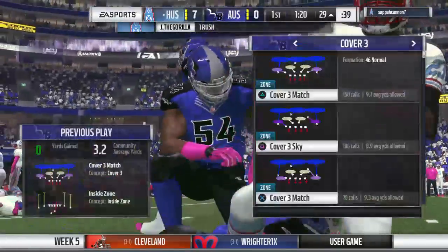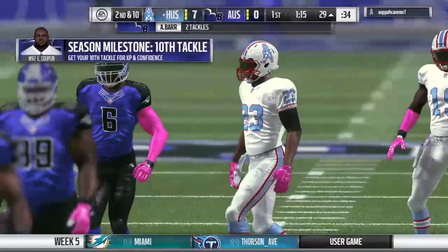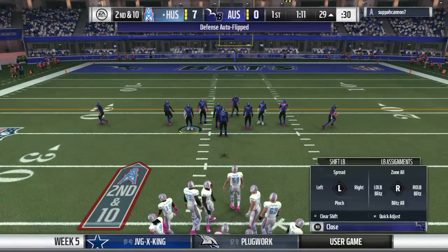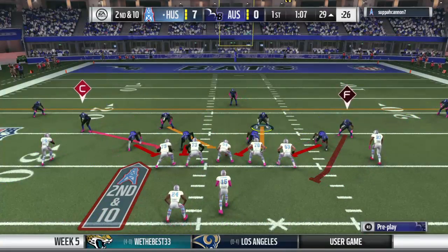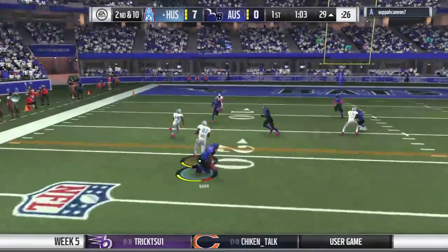And running room scarce here. He's going to be stopped in his tracks at the line of scrimmage. Tackle made that time by Anthony Barr. So nothing there, but maybe you blame that on the blocking. Yeah, at some point, you've got to win at the point of attack. And on that play, that was all the defense. They made it happen.